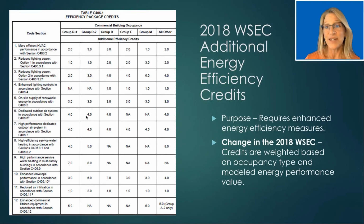Energy efficiency credits are now weighted based on occupancy type and modeled energy performance value. Note that in the 2018 WSEC, what was formerly referred to as options are now called packages and credits. Each package is assigned a certain number of credits based on the occupancy type. The packages have been divided into 6 general categories based on IBC occupancy types.